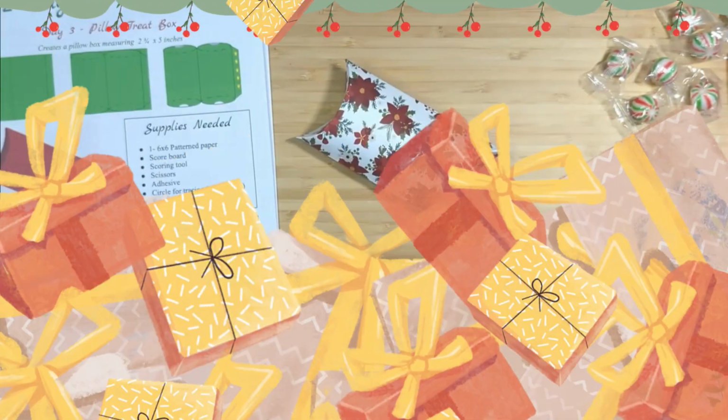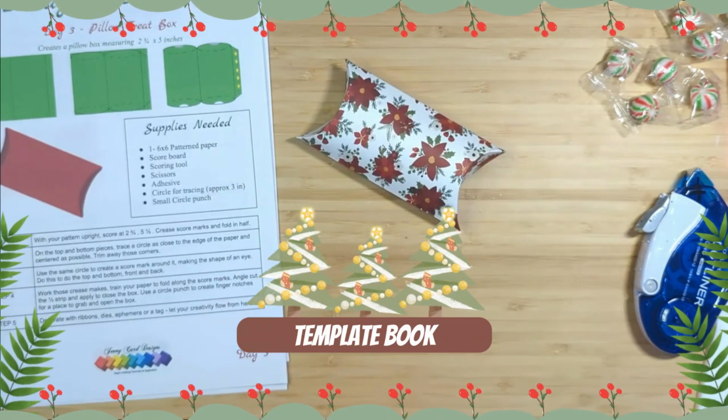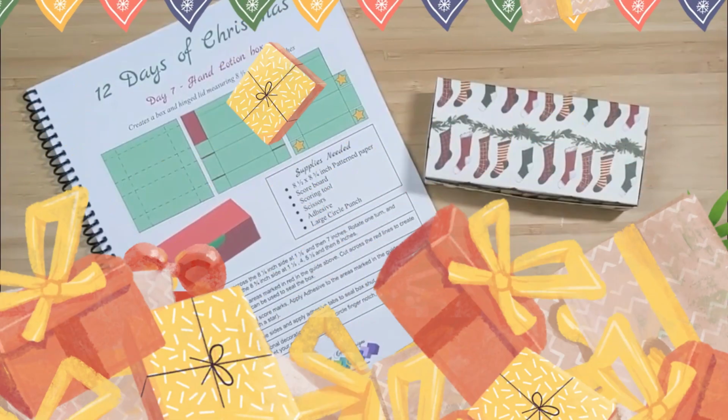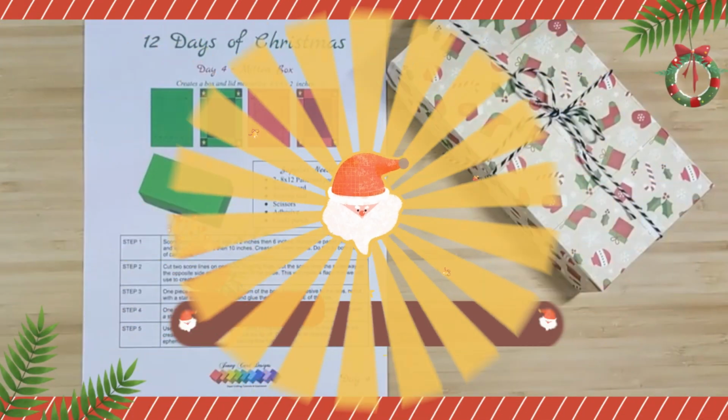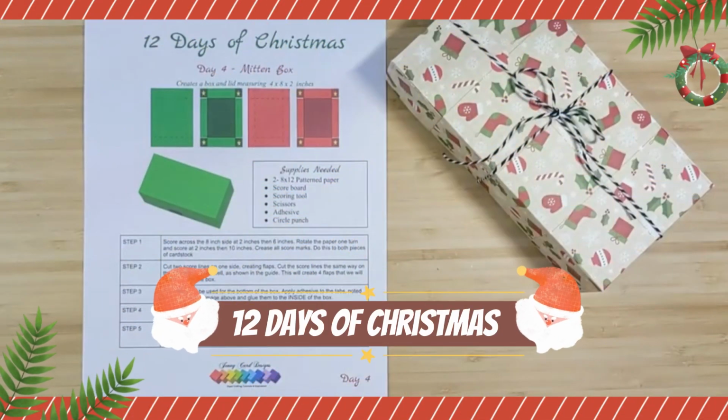I have a book called The 12 Days of Christmas that shares 12 different paper crafting projects to create boxes and packaging for your Christmas needs.